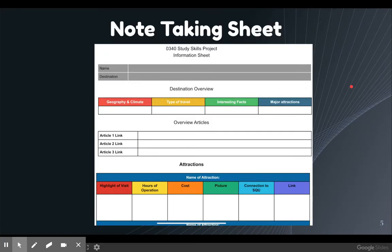So what you're going to need for this week's lesson is your note-taking sheet from the website. You need to make a copy of that into your Google Drive. If you are working with a partner, you need to make sure you and your partner are working on the same document. And make sure you share that with your teacher and your partner.